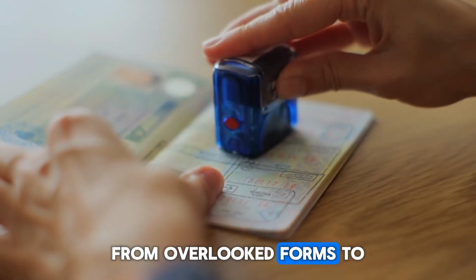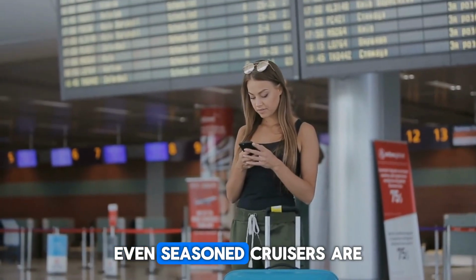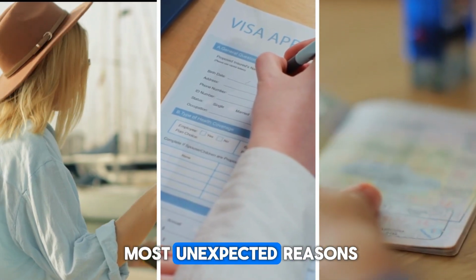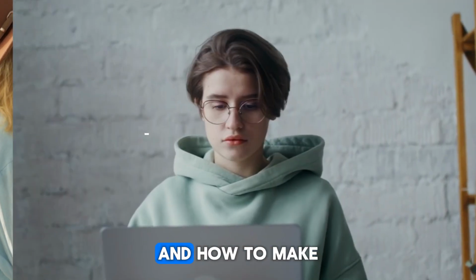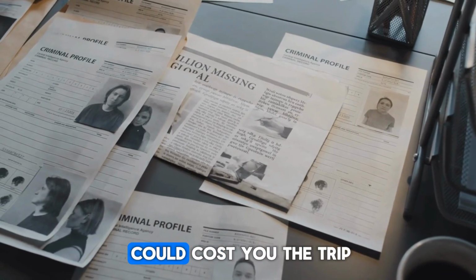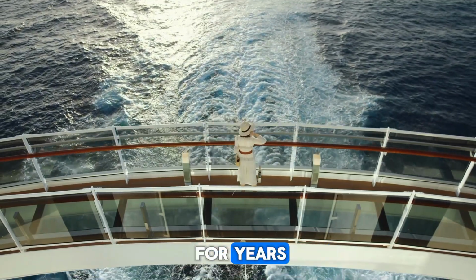From overlooked forms to new health regulations, even seasoned cruisers are getting caught off guard. Today, we'll reveal the most unexpected reasons people are being turned away, and how to make sure you don't become the next story, because one missing document could cost you the trip you've been dreaming of for years.